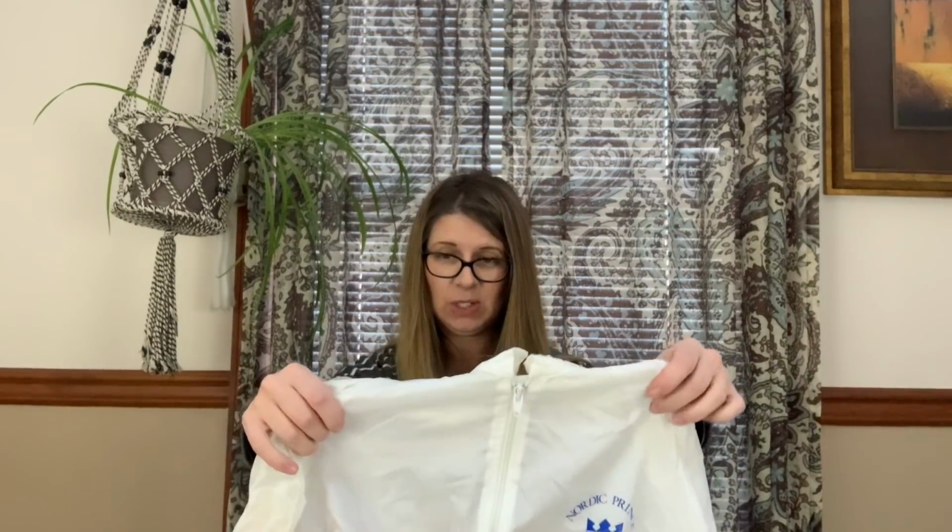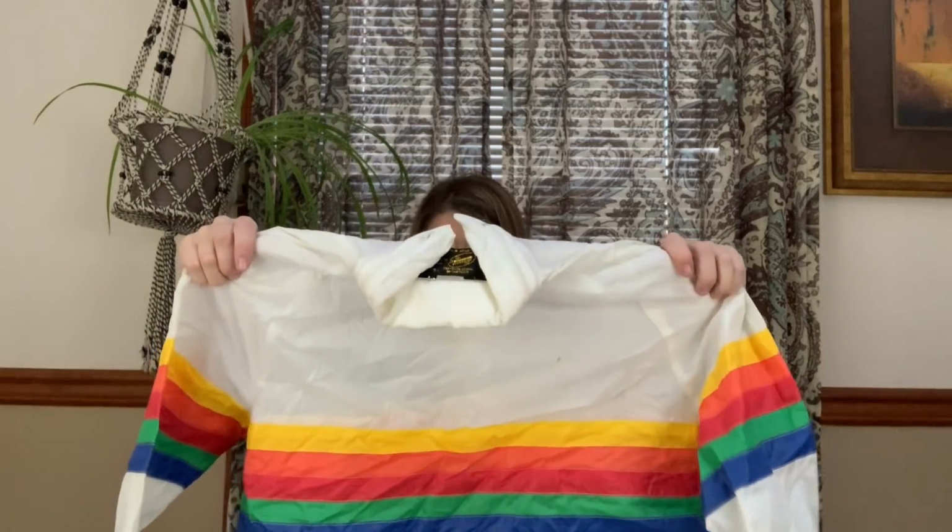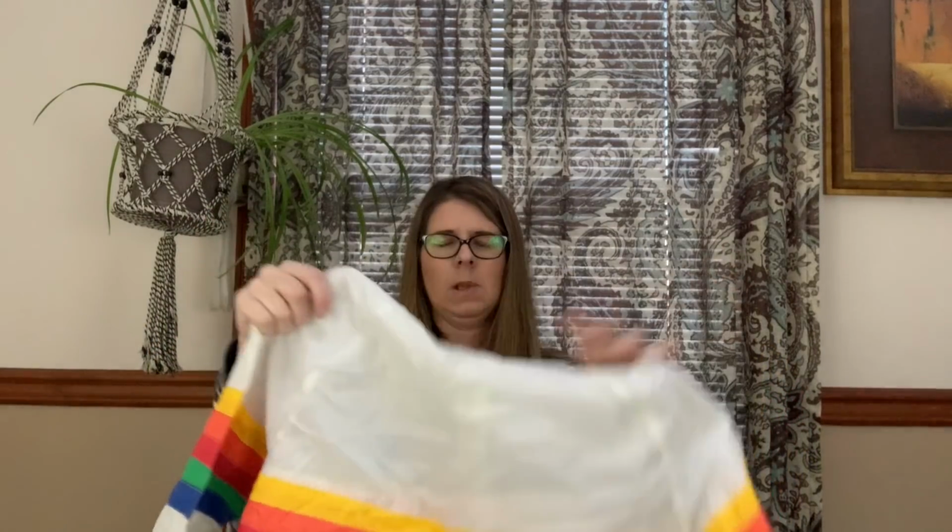This I thought was really cool. It does have a little spot on the back, so I need to try to get that out. I know Dawn dish soap takes a lot of stuff out, and I also know there's a mixture of Dawn dish soap and 2 other things that you can make a paste out of. I don't normally stain treat stuff, but I think this one, I'm going to before I wash it.